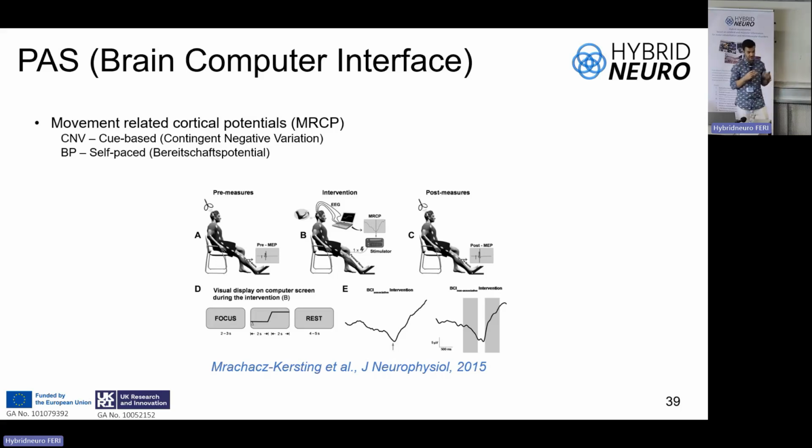It can be used to increase the excitability of the circuit that, for instance, in a stroke can be impaired. And this is the goal of the work done by Mrachacz-Kersting. I don't know how to pronounce it. And this is done with the movement-related cortical potential. They were described by Miguel Angel and Marta and many other people talking about EEG before.